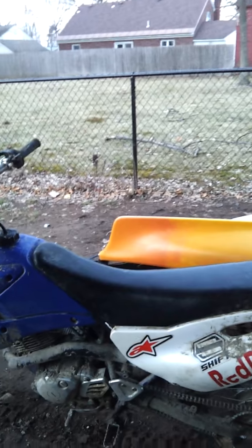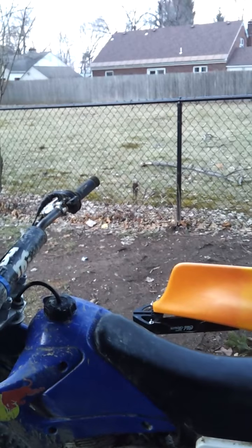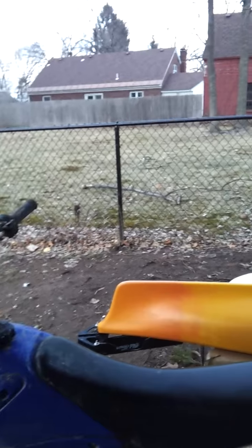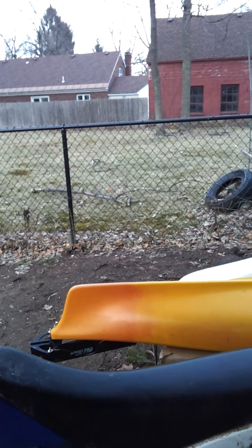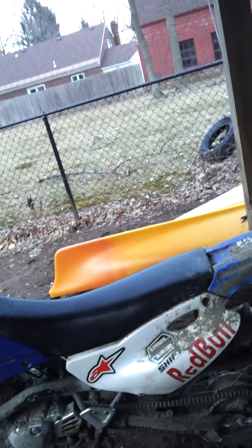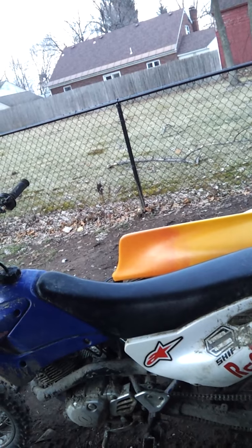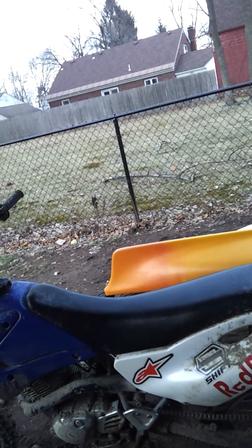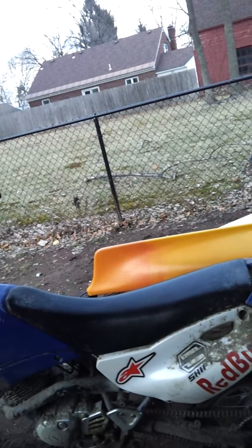This is my 2003 Yamaha TT-R 125. It's not the LE, it's not the electric start, it's a standard TT-R 125. Got it a couple weeks ago, used off my local Craigslist. It came with a K&N air filter, brand new Michelin tires. Yeah, it's a very nice bike.